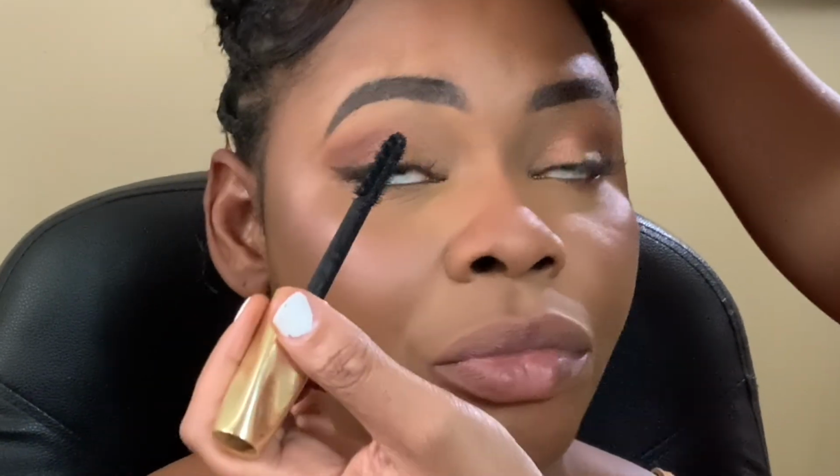And I'm smoking out her under eyes with the orange that I use in the crease before I do the mascara on the bottom lashes. She is wearing individuals, but she does need a fill, so I'm going to be adding strip lashes.